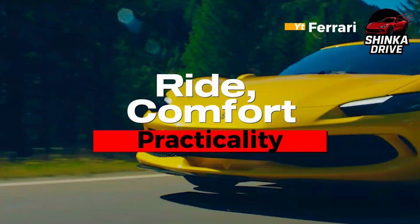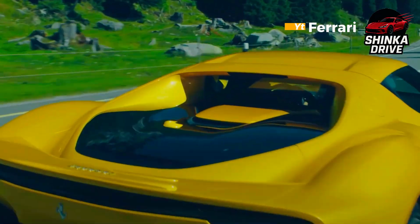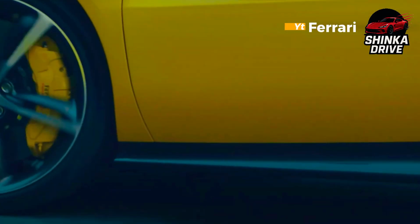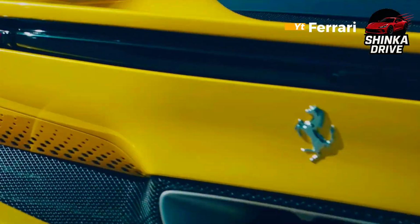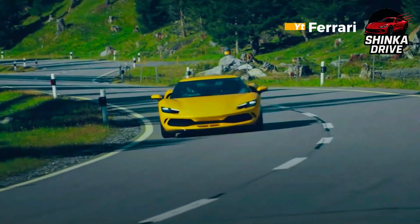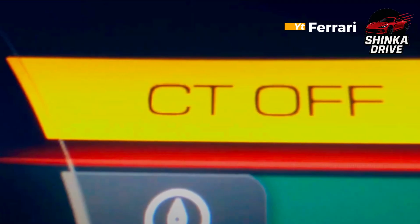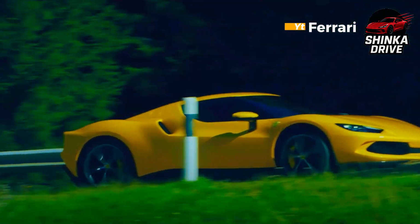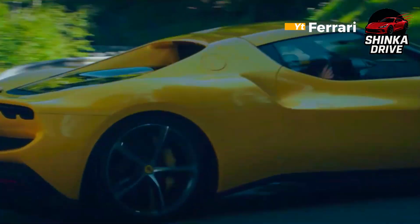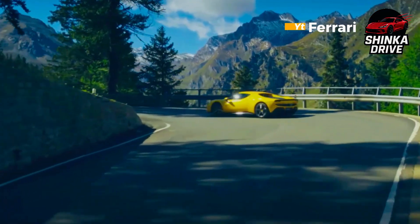Ride, comfort, and practicality. The 296 GTB is not a grand tourer. It's a purebred sports car. That means a firm ride, especially with the track-focused Assetto Fiorano package. The standard carbon fiber racing seats offer excellent lateral support, but can feel stiff on longer journeys. Taller drivers might also find the seating position a bit snug, given the compact cabin layout.